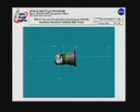We can track the vehicle from T0 all the way through loss of view, which for us on the ground becomes over the horizon, but for them at 60,000 feet plus, it's a lot further than what we can see. But we all need to keep in mind that this is an experiment right now. So we're learning. This is all new.